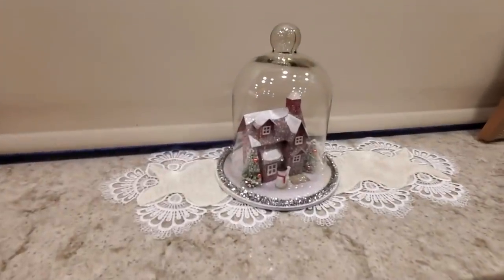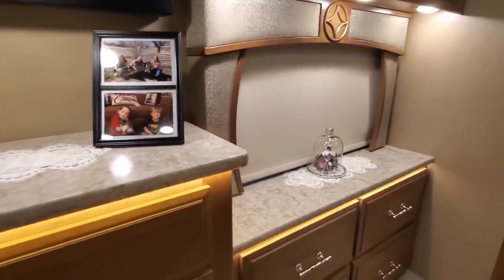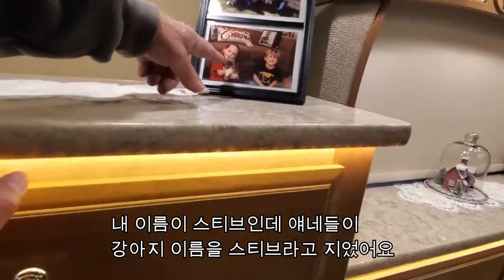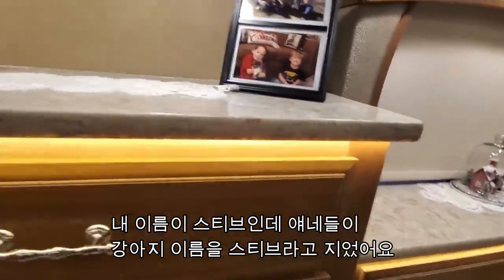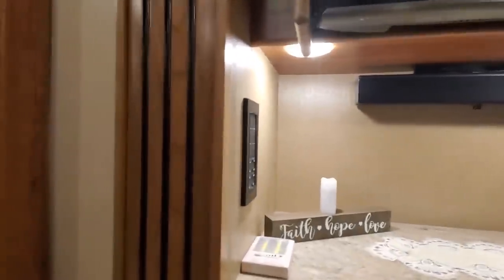And this too. Oh, yeah, I had to decorate for Christmas. And your families? Yeah, those are our grandkids. They call this one, my name's Steve, and they call that dog Steve. They named it after him. After Papa. And one of the contour planners.